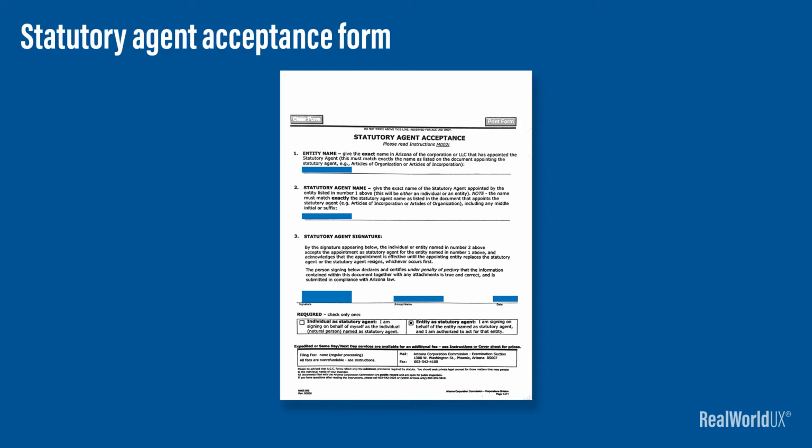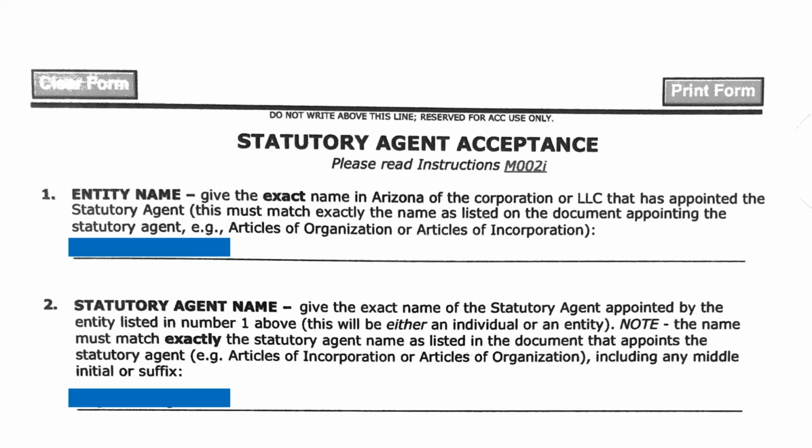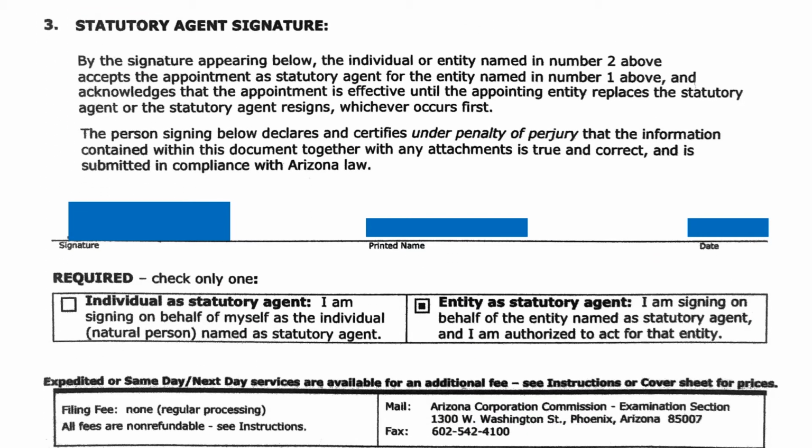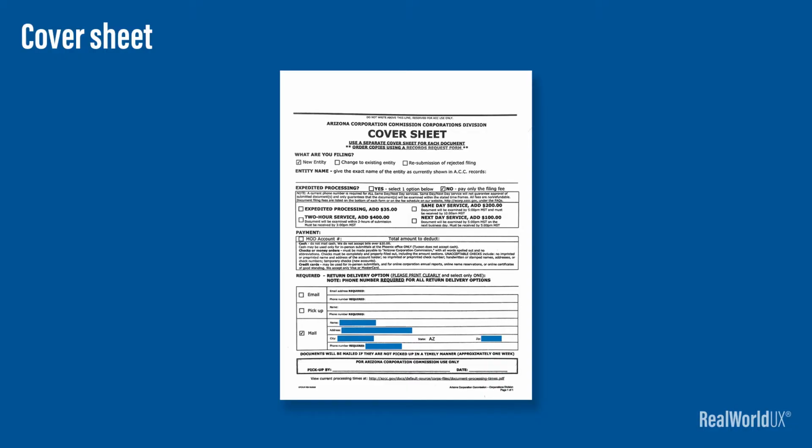Here's statutory agent acceptance form. I sent this form to Zen Business, had them fill out and sign, then send it back to me. This was pretty quick turnaround with a day or two. Arizona Corporation Commission also asked me to attach this cover sheet per document.